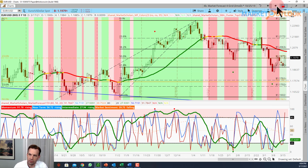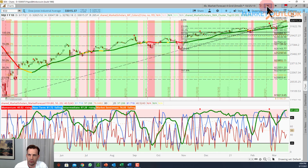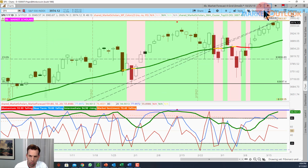So that's what we're seeing. Again, from everything else, still very strong on the Russell, very strong on the S&P. Dark pink shading, green lines all across the board here. So looking very good, at least on this particular indicator.